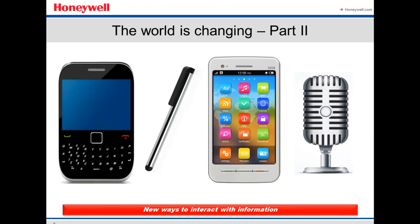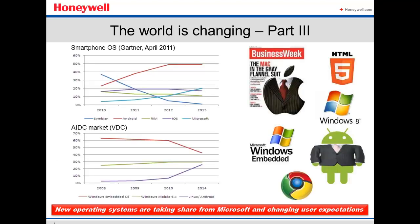And moving on to the next slide, so now if we're talking about, again, how you interact with the device, obviously the operating system is the window to your offering. And here I have two graphs. On top you have the smartphone operating system shares per Gartner from 2011, and below you have the AIDC market, or the ruggedized computer market.